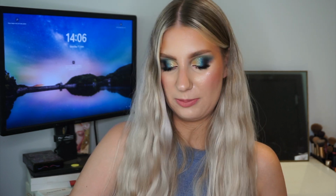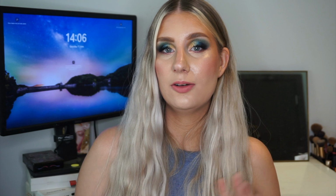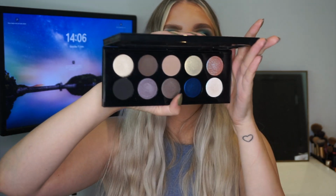The next two palettes we have are again two that I got from Martina, so I haven't had these in my collection very long, and they're both from Pat McGrath. I did buy 3 palettes of hers, but I have reached for one of them, no pan left behind, but the other 2 I'm yet to reach for. The first one is one that I haven't reached for because it's not very summery, and that is the Subliminal palette, which is the Mothership number 1.